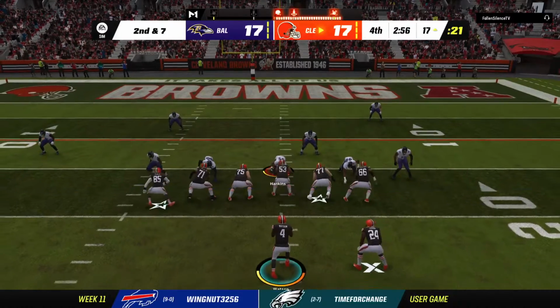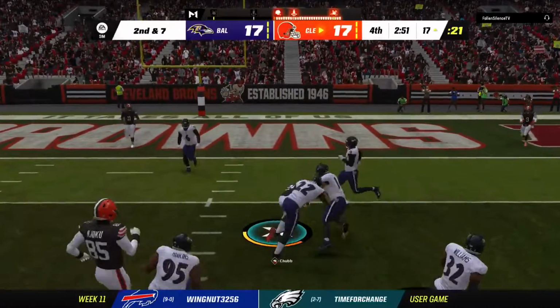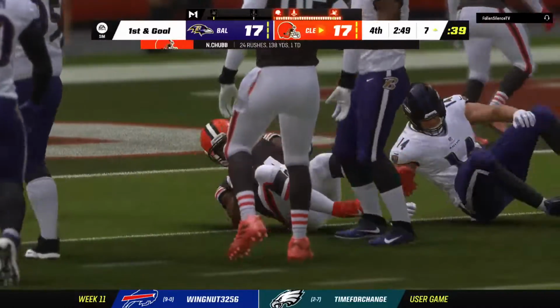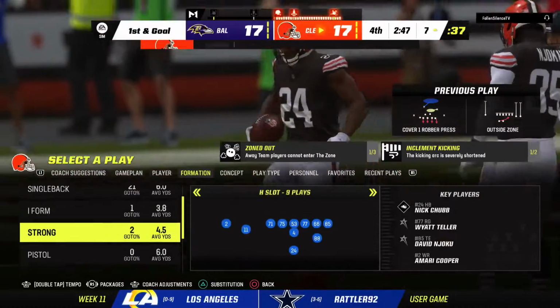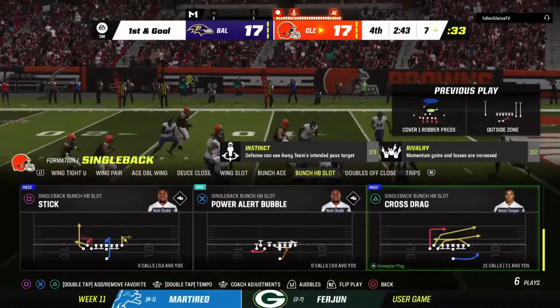He really does, and the best part about that play for him, I don't think that was his primary target. I don't think so either. I think he had the read, figured out where the blitz was coming from, and went to a secondary target for a really nice game. It's a good gain of 11, sets him up 1st and goal.